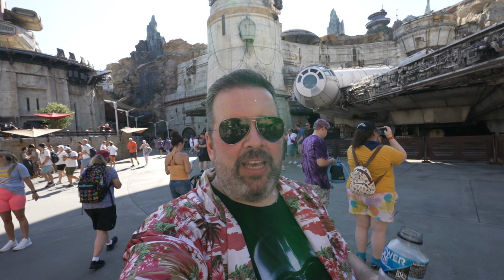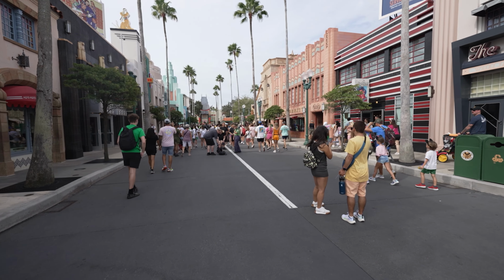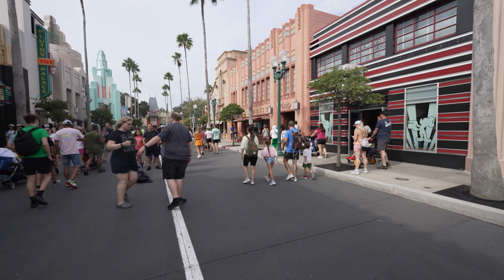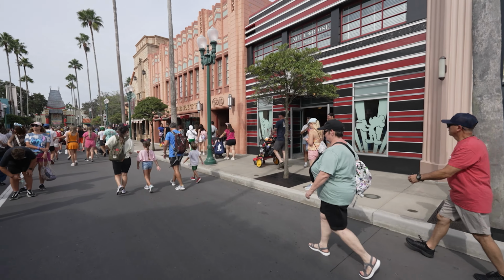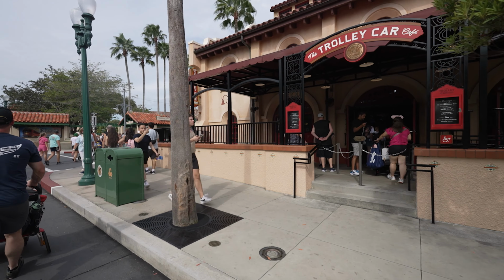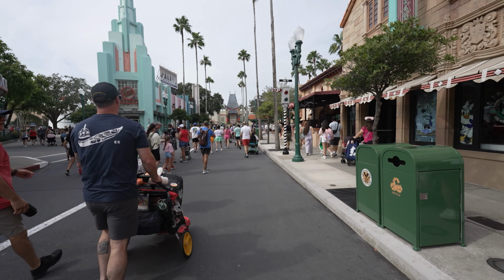Now, without further ado, let's take a tour of Hollywood Studios. The first land you'll walk into upon entering the park is Hollywood Boulevard. This area transports you to the glitz and glamour of Tinseltown, and it's where you'll find the main merchandise location for the park, as well as the Trolley Car Cafe Starbucks location, home to the delicious carrot cake whoopie pie, by the way.